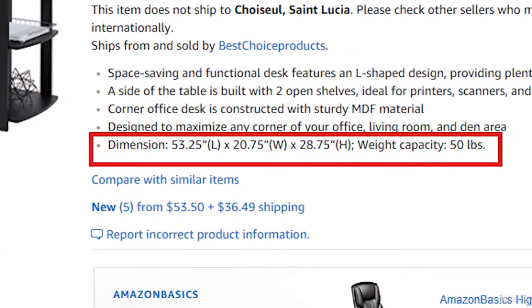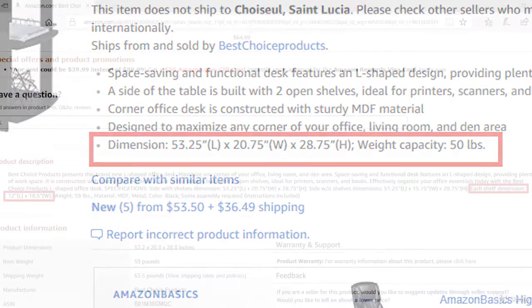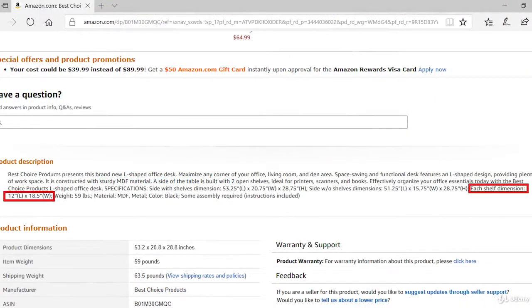So in this product description, the dimensions are included in the top portion of the Amazon description instead of buried further down the page. It's important, so it's mentioned first. On the other hand, the shelf dimensions are really not as important.